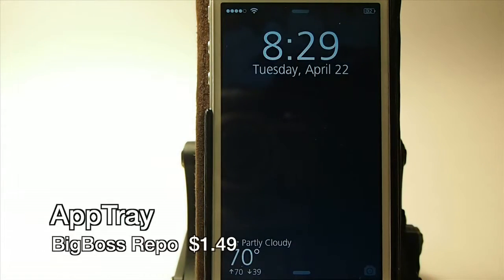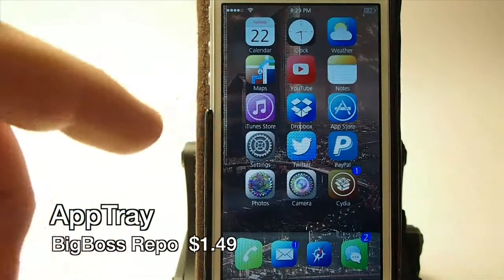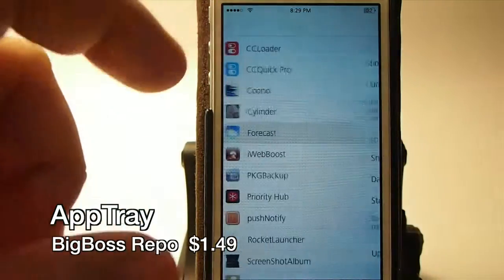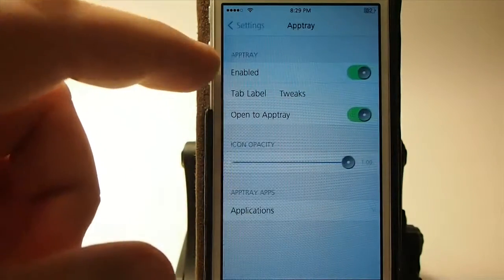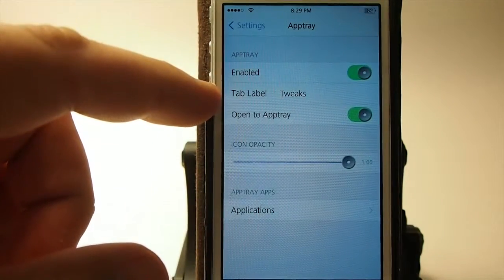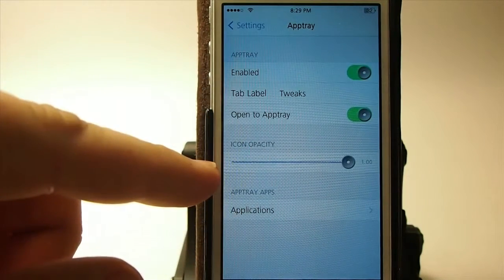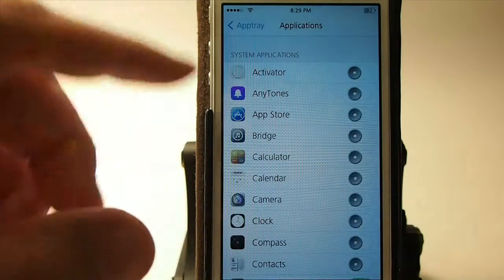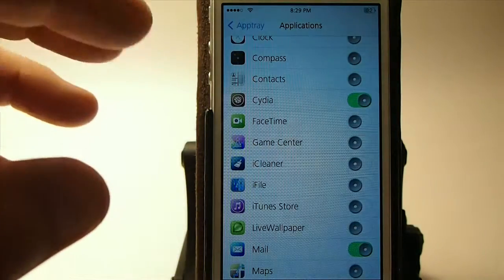App Tray, it's $1.50 in the Big Boss repo, and what App Tray does is it changes up the way that your lock screen works too. So let's go up here to App Tray, and you see right here we got it enabled, and I've got the tab label called Tweaks, and you can even turn the opacity up and down, and you can choose which applications or system applications to have included in there.